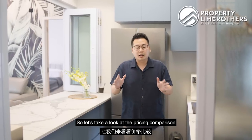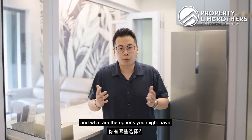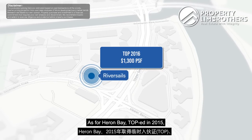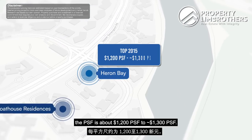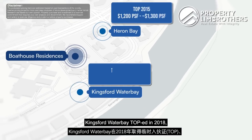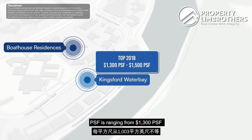So let's take a look at the pricing comparison around the Hougang and Buangkok vicinity and what options you might have. Riversails, TOP in 2016, per square foot pricing is around the 1,300 region. As for Heron Bay, TOP in 2015, the PSF is about 1,200 to 1,300 odd. As this is an EC, the price is naturally slightly lower compared to a pure condominium. Kingsford Waterbay, TOP in 2018, PSF is ranging from 1,003 to 1,005 per square foot.